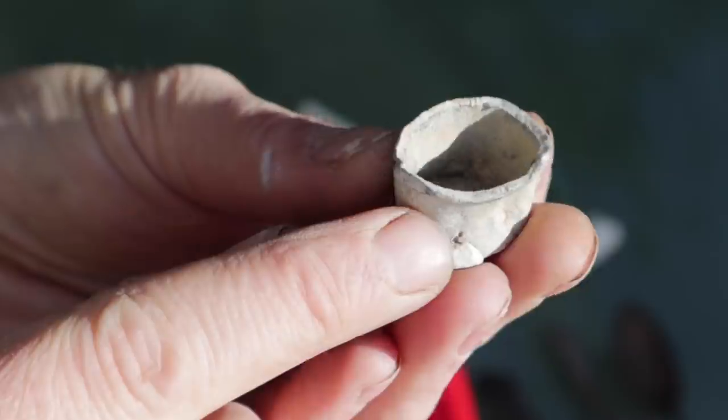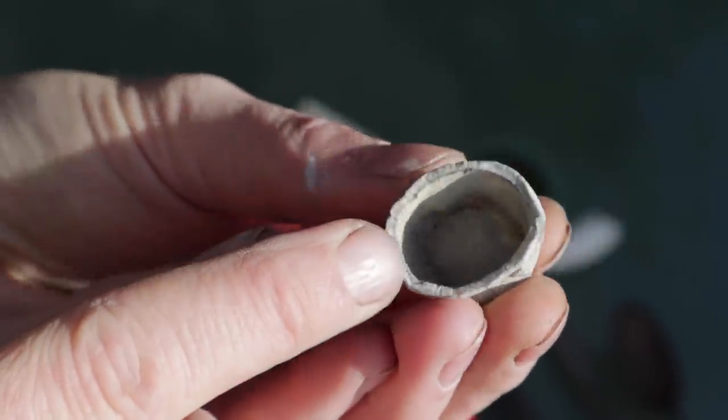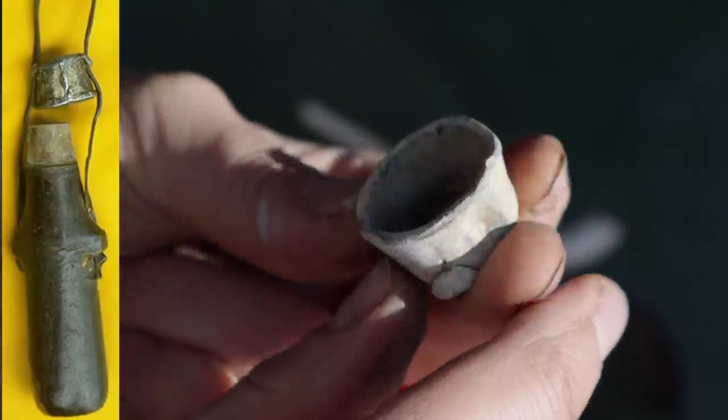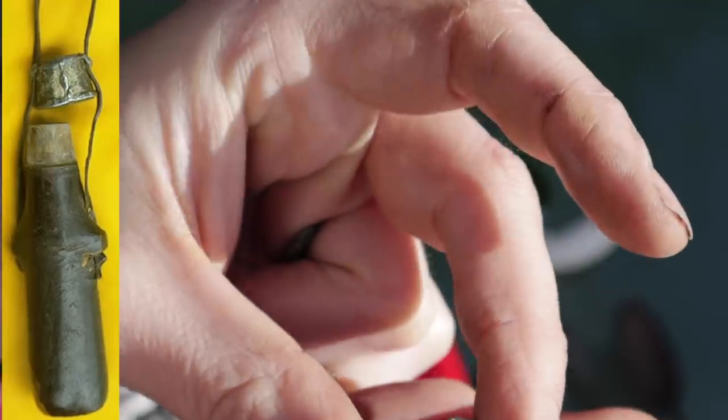This is a really nice find. It's actually a powder measure. So when you wanted to shoot something from your musket, you'd fill up this powder measure to the top and empty it.